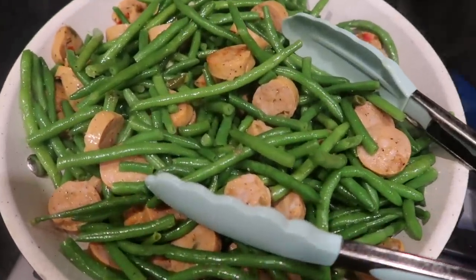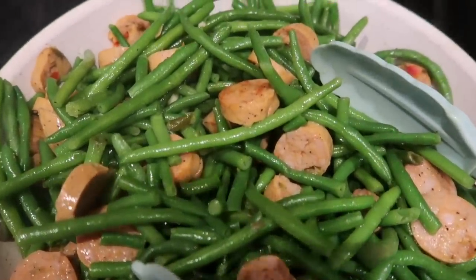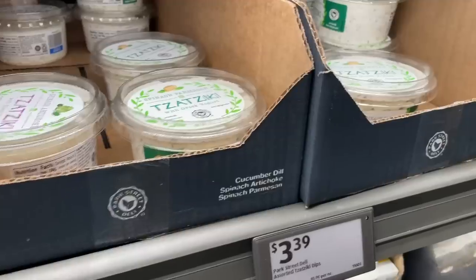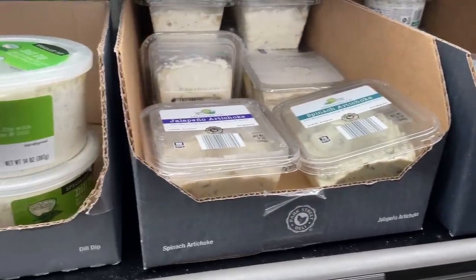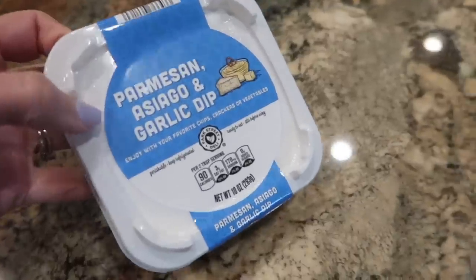And where the pasta is concerned, I'm gonna use one of my favorite tricks. Instead of making up a sauce, we're gonna use a dip. This is from the refrigerated section at Aldi. They had several different dips to choose from, but we recently tried this one and liked it. It's the Parmesan, Asiago, and garlic dip.